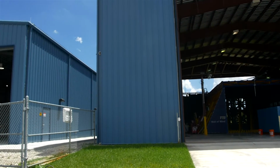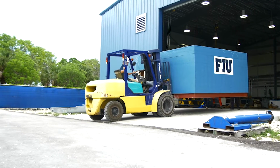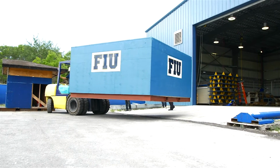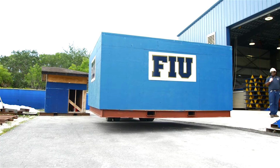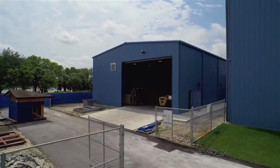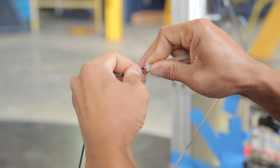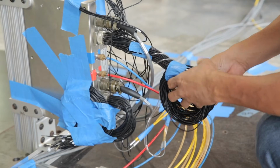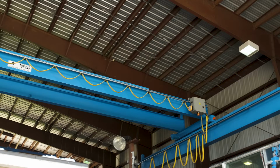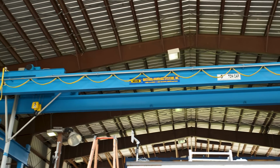Adjacent to the Wall of Wind building is the 3,000 square foot Staging, Construction, and Instrumentation, or SCI building. It houses a tool room, a fabrication shop, and small-scale wind tunnels. Here, test specimens are constructed and instrumented before being moved to the WOW test section. This way, multiple users can utilize various EF resources simultaneously. For example, one user can construct and instrument a test specimen in the SCI building, while another user is performing tests in the WOW building. The WOW building has an overhead gantry crane capable of lifting models weighing up to 5 tons.